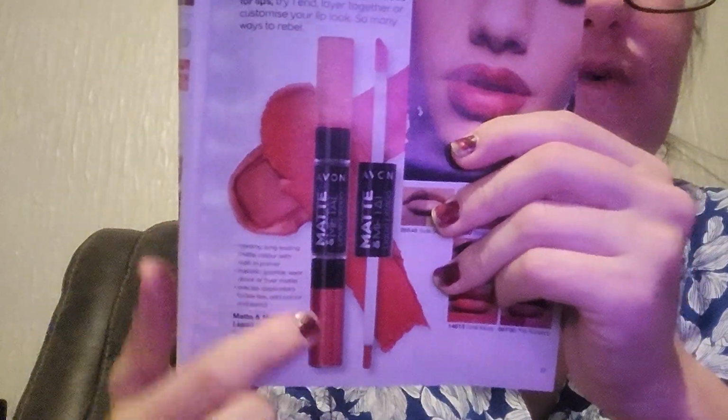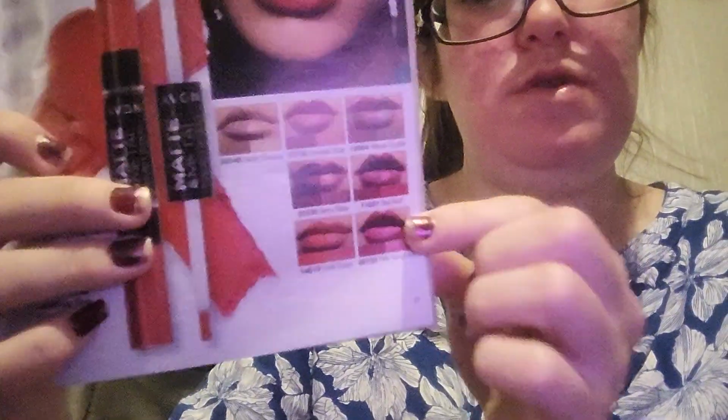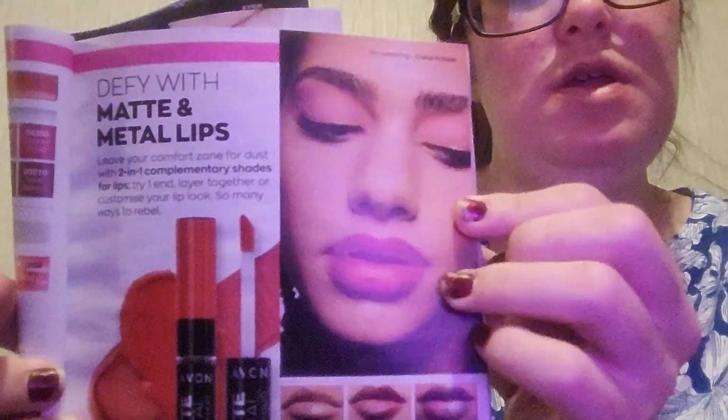And then we've got Matte and Metal Liquid Lip Duo. You get one side, one the other, and then you can see the difference. Sorry, I'm not doing this swatch very well. You see, it's two different colours. This lady up here is wearing Coral Kiss. So this one down here. What I might do is do the lip products and then do another video another night.